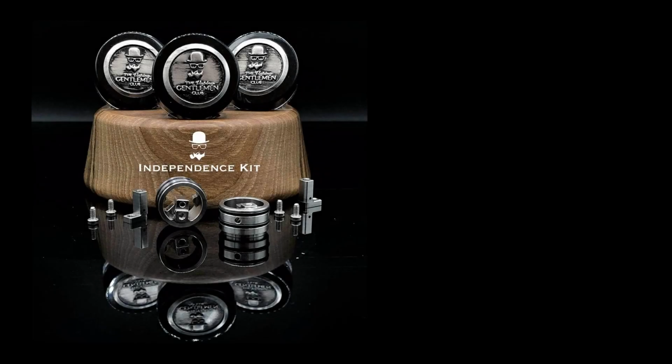Following the request of the Novecento users, aside to the barrel kit, the Vaping Gentlemen Club introduced the Independence Kit. This kit includes the negative ring of the deck with O-rings, the positive pin and post screws, and it can be considered a second deck sold as a loose part that allows the vaper to keep the barrel kit mounted on one deck, having a free second deck that can be used in BF.